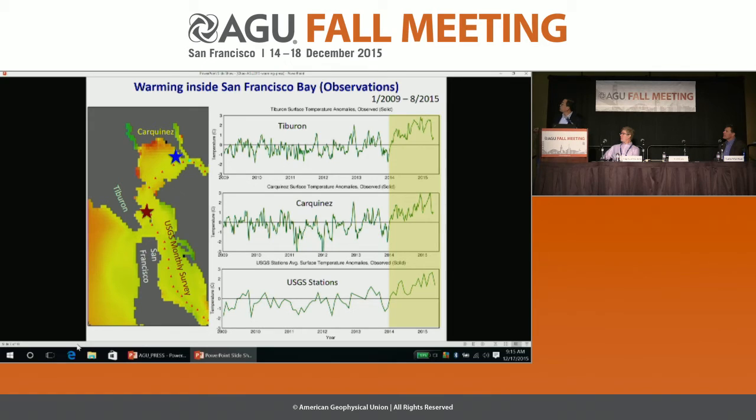2009 to present, I shaded the last year and a half. You can see that starting from early 2014 all the way to early 2015, you have this 2 degree warming inside San Francisco Bay, presumably coming from the Golden Gate. We did a more careful study with a computer model, showing all the heat coming through the coastal waters and then penetrating into the bay.